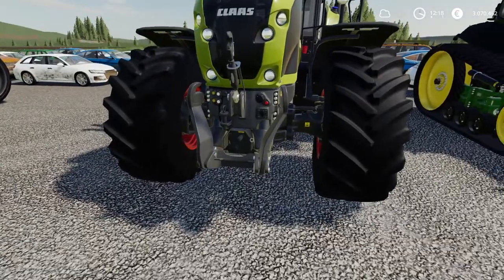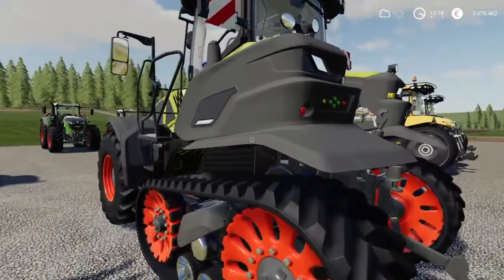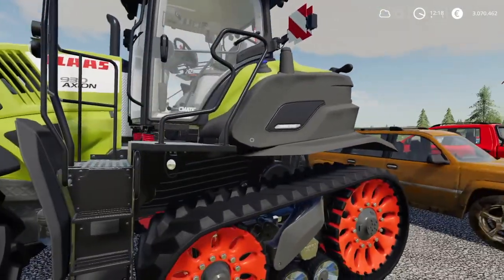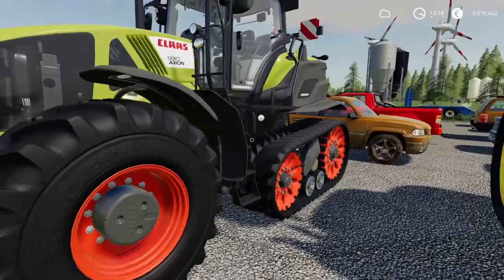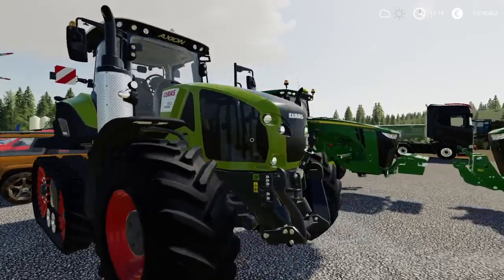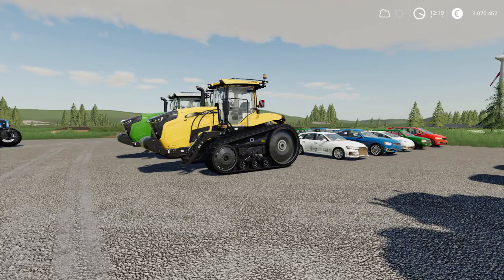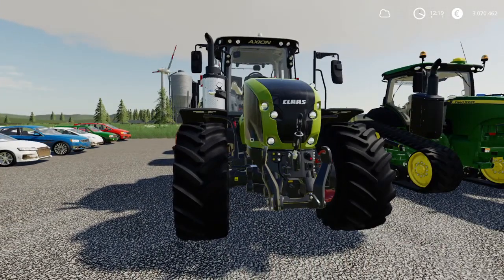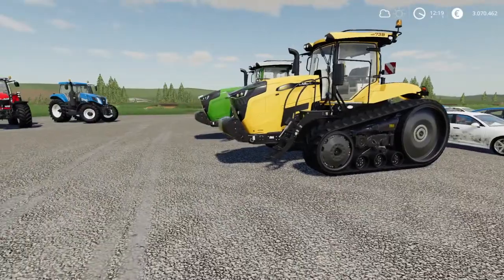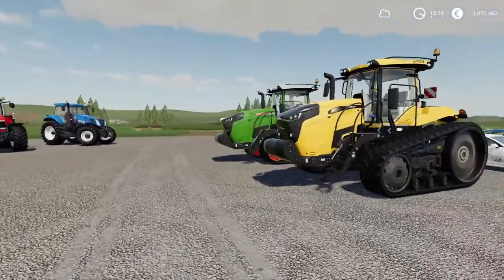Front 3-point link, front PTO, a really nice tractor. I personally think that this large piece of plastic in the back does not look so pretty. I think they could have made this a little bit better, but nevertheless, it's a really cool looking tractor and a nice tractor. Only downside for all these tractors with tracks: they only go up to 40 kilometers per hour, and this is the top speed of all of these. The other tractors go up to 50 kilometers or even 60 for the two Fendts over there.